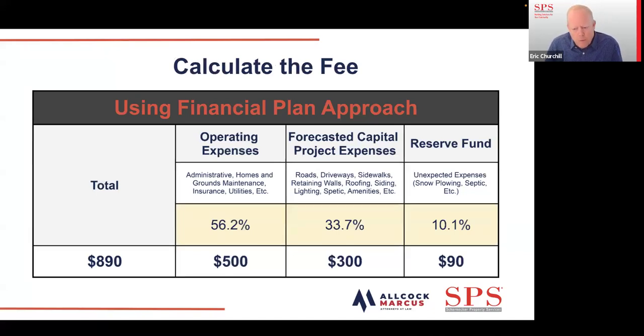So when we drill down one more level and start looking at what are the actual costs versus just using a guideline of 10%, we've created another example here. So you notice the operating expenses have not changed. They remain the $500. Based on the reserve study that Ralph refers to, and taking into account everything that's in that reserve study, we've created a scenario here where $300 per owner per month adequately funds the need for cash to pay future expenses as indicated by the reserve study. And in this case, we also then have an additional 10% or $90 that goes into reserves for the unexpected. Ralph mentioned a few things that may not be accounted for, and then you also have unexpected expenses. So you add the three of those together, and in this scenario, you come up with a fee of $890.